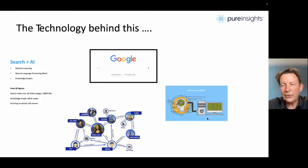So that when you ask a question, it understands exactly what you're looking for and the context within which you're looking for it as well. And at the same time, when it's indexing content into the search index, it's doing exactly the same thing as well. So it's not just recording the keywords, but it's looking for concepts and topics.